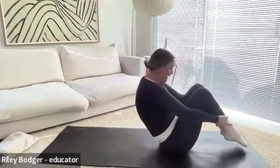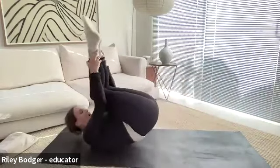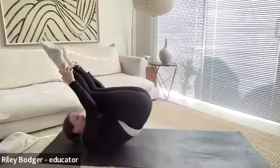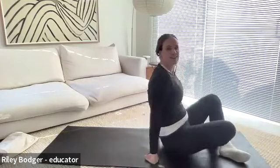Tilt the pelvis, roll back off your sit bones. Roll up. Tap. Last one. And come all the way up. Nice. Cross the legs if that's okay, or come up onto your knees, whatever feels good.